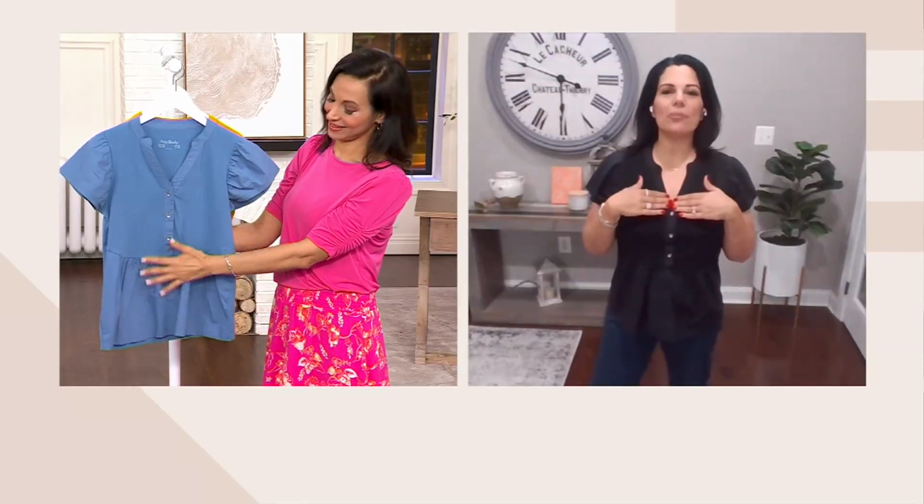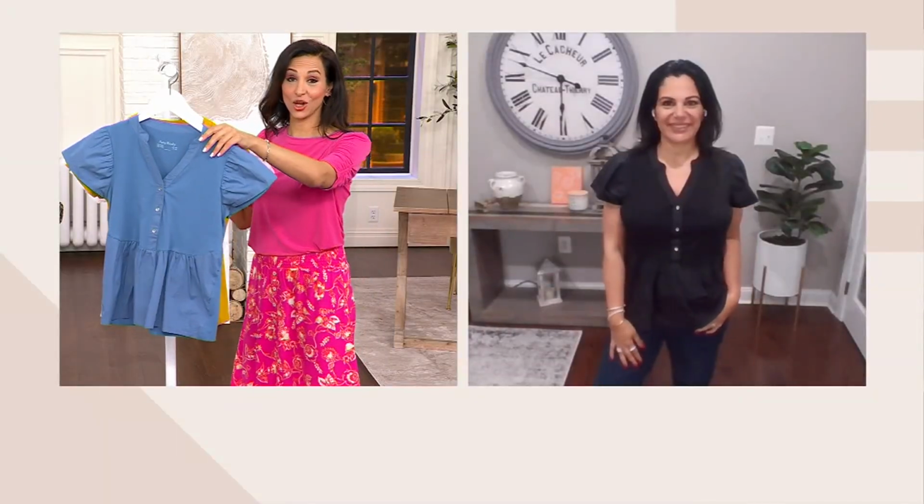Yeah, I think anything that opens you up, especially if you have a larger chest, anything that can open up a little bit really softens that. And I gravitate toward V necklines, but I love that it's not too plunging. You don't need to wear any sort of cami or anything under it. You can't really see anything that you don't want to show.